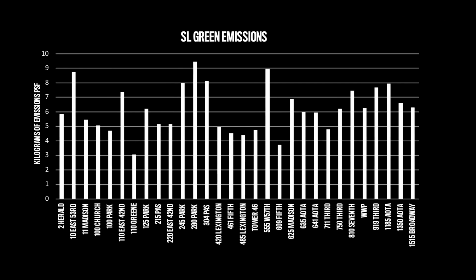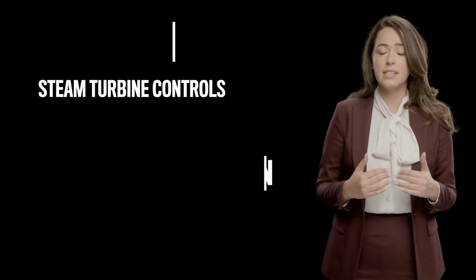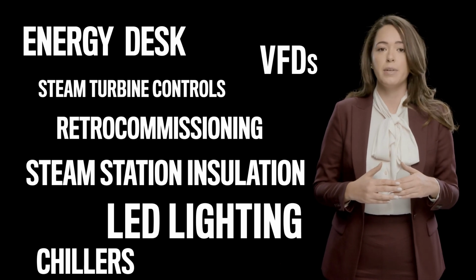Without knowing the likelihood of the state achieving its goal, we evaluated the SL Green portfolio to understand the financial impact of Local Law 97 as the legislation is currently written. Thanks to our efficient building operations and historical capital investments, there is no material impact on our portfolio in the first compliance period. We continuously deploy cutting-edge technologies at our buildings and proactively look for ways to optimize energy performance to reduce emissions. We don't simply respond to legislation.